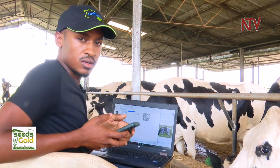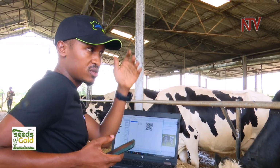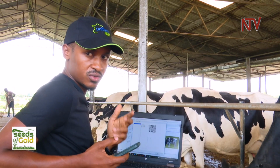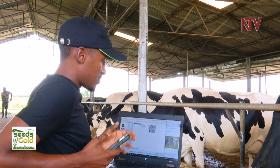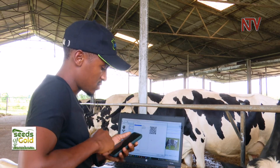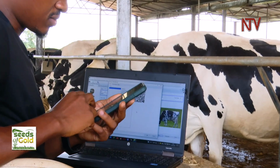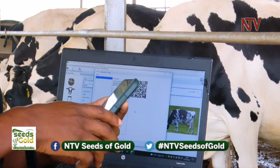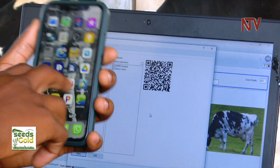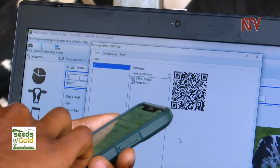If you're a farmer and you're never in the farm, maybe the farm is up country, you're in Kampala working, and you need to get updates about your farm through your phone. So this program helps you to connect with the main system at the farm. How? You can download it on the phone. You can go to iOS or Play Store and you search Uniform Agri and you're able to find an application. Once you have the application there, just a minute.